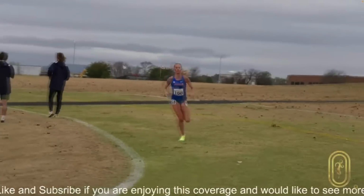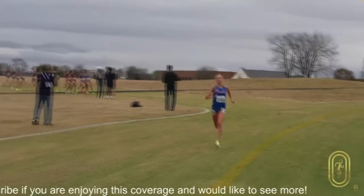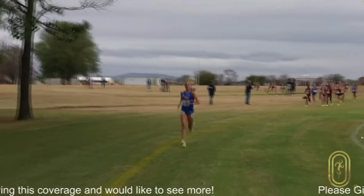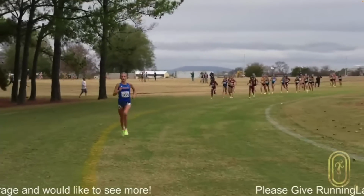The Gators are running 1-2 right now, coached by previous American record holder Chris Zielinski. Became the first American under 27 minutes in the 10K several years back. He's got his ladies running really well right now.